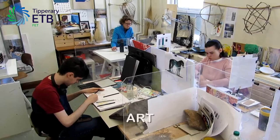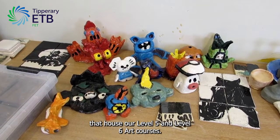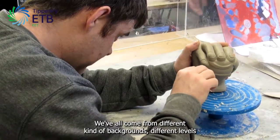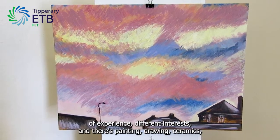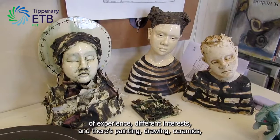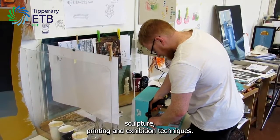Here we can see the busy and well-equipped artist studios that house our Level 5 and Level 6 art courses. We've all come from different backgrounds, different levels of experience, different interests, and there's painting, drawing, ceramics, sculpture, printing and exhibition techniques.